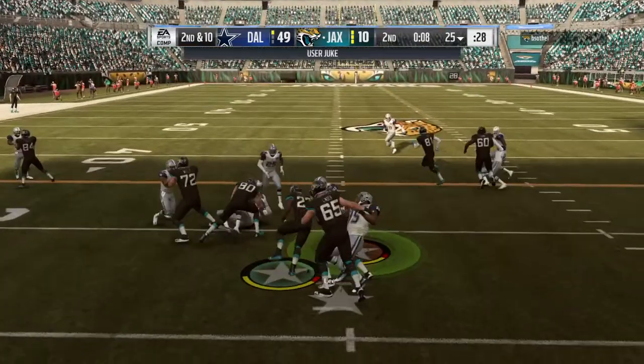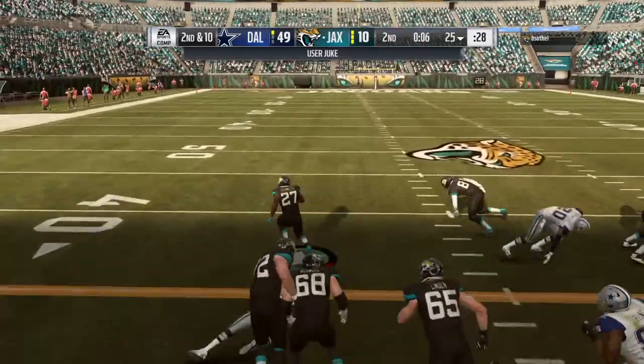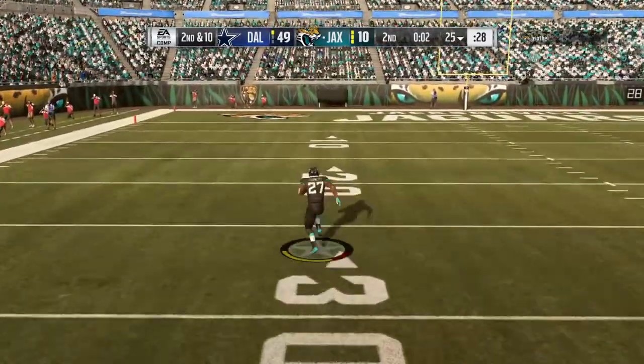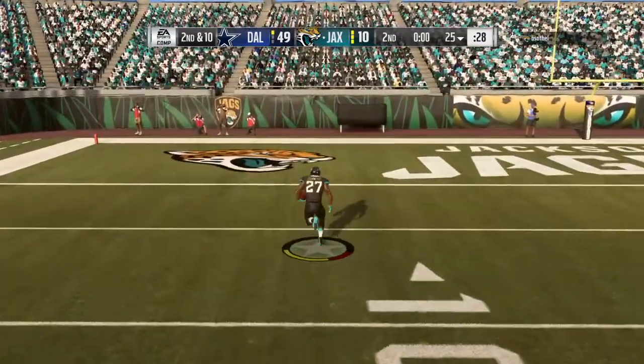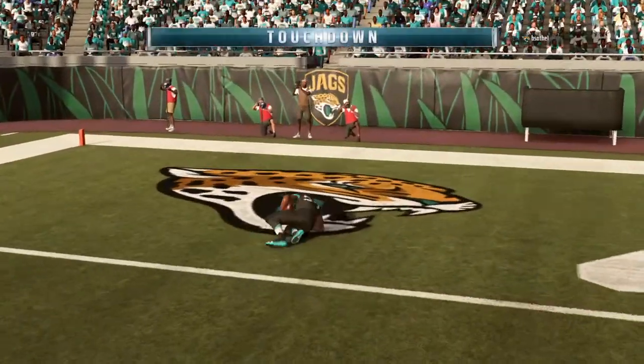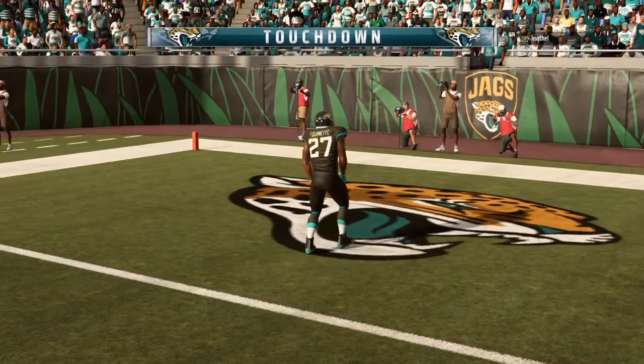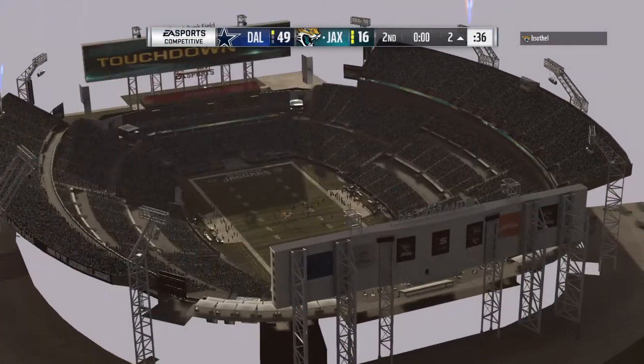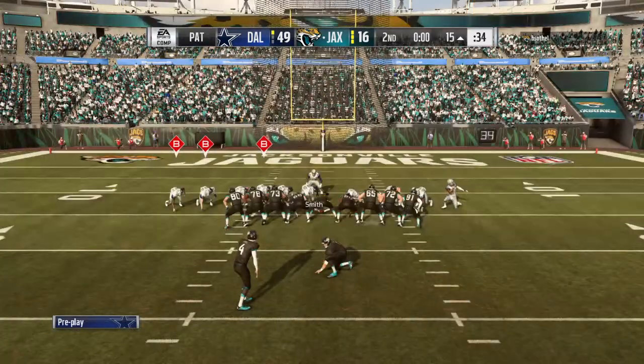They'll run it now out of the gun. Fighting through, and he's got space. He's at the 40, the 20, 10, and he's in for the touchdown on the final play of the first half. The prayer is answered. How did they get that done?